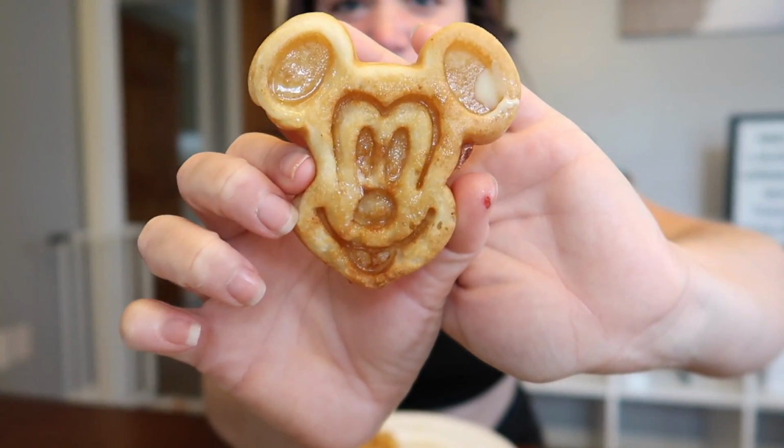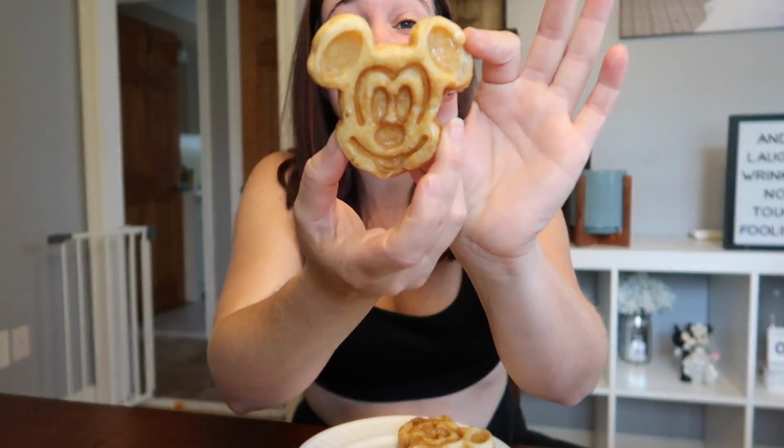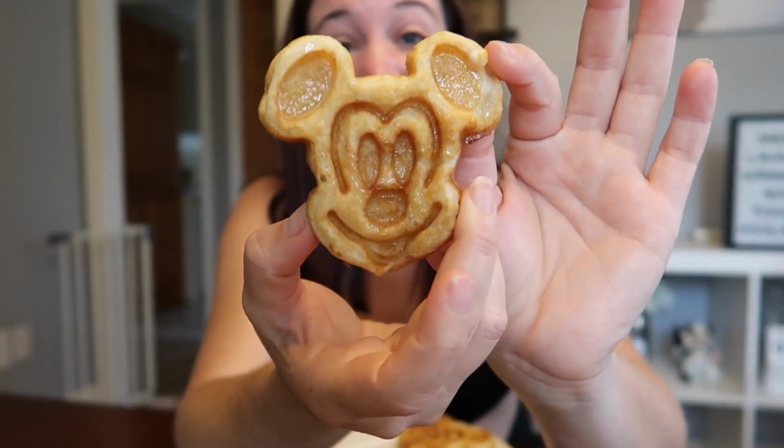Full disclosure, I would typically eat 4 to 6 of these for breakfast. However, today is going to be a very, very busy day of eats, and I just wanted to point out how stinking cute these are. Like, look, I just have to show them one more time. These are the cutest waffles.